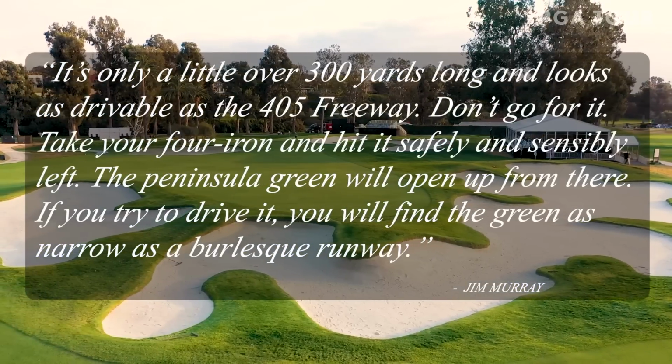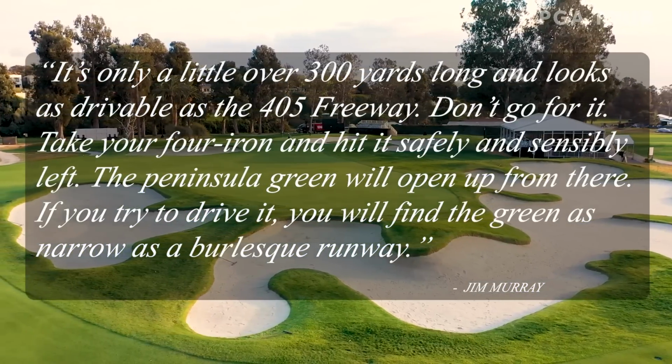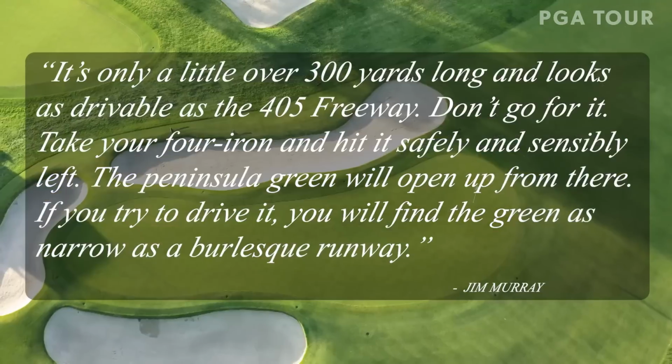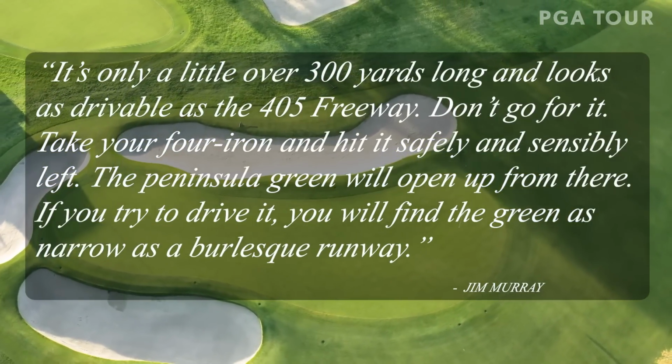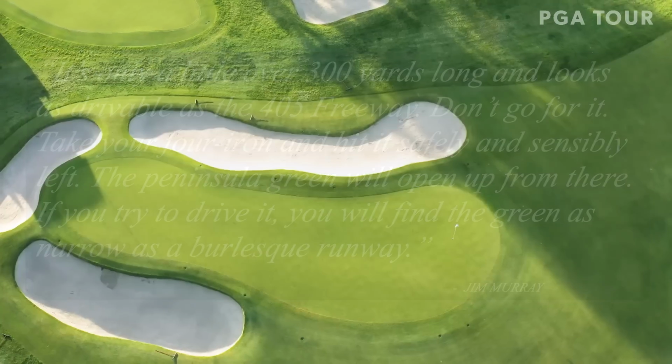Don't go for it. Take your 4-iron and hit it safely and sensibly left. The peninsula green will open up from there. If you try to drive it, you will find the green as narrow as a burlesque runway.